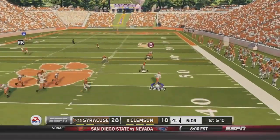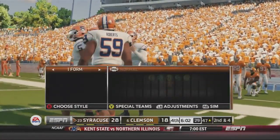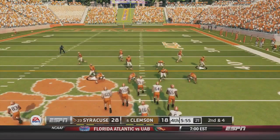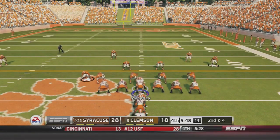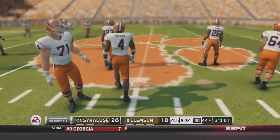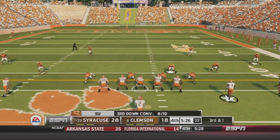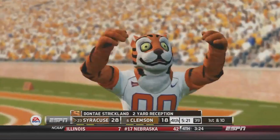Going to try and scramble. Got the corner. Knocked out of bounds at the 47-yard line. With no open receivers, Dungy gets 6 yards on the ground. They're about 4 yards away here on second down. Will be out in the pattern as they're in the shotgun. Tackled right around the 42-yard line.